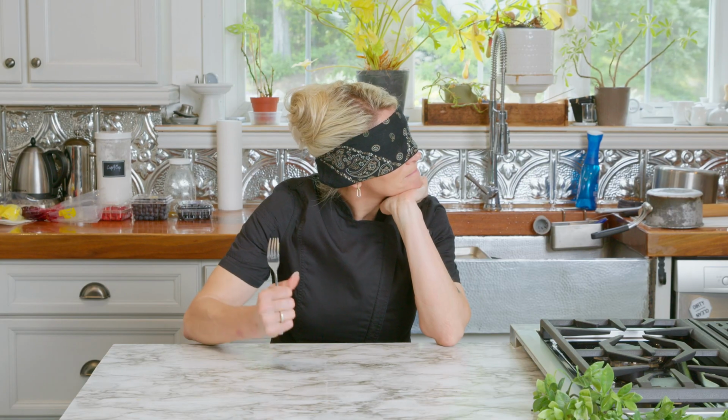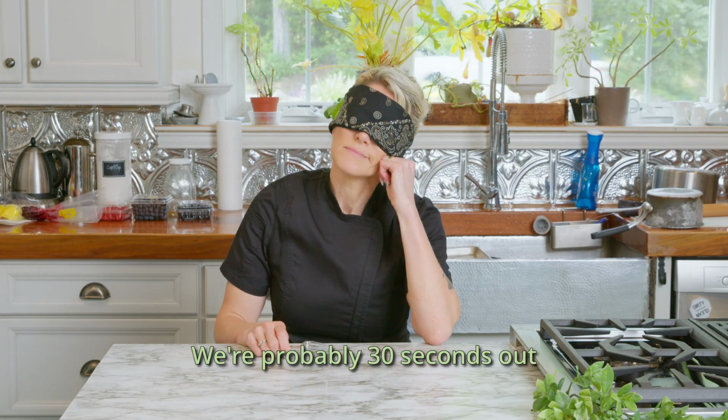I feel like a little kid waiting for my dinner. Here's my mac and cheese. I don't know what my sous chefs are doing in the back, but hurry up. Like I'm 2 again asking for my mac and cheese.